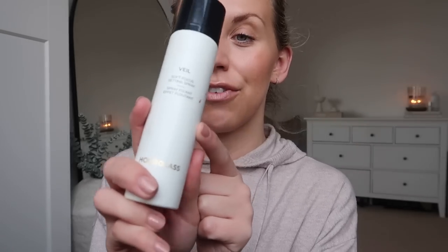It's a very fine mist. If you can hear that, it feels lovely. If you want to kind of treat yourself, and if you don't like that continuous mist, this feels a lot lighter than the Morphe one.